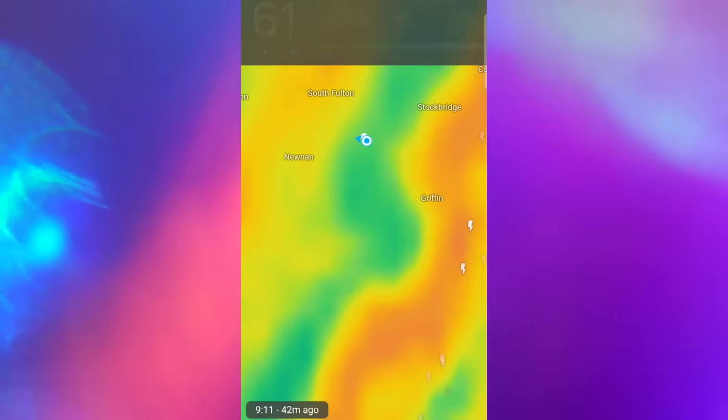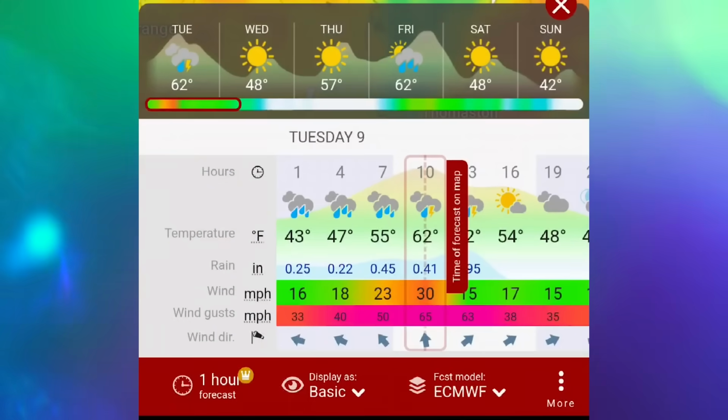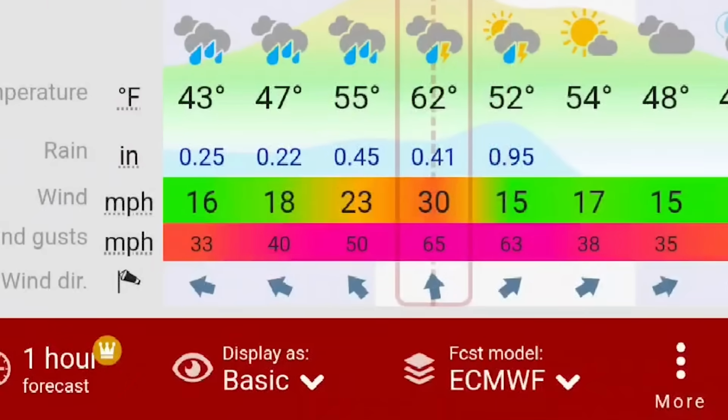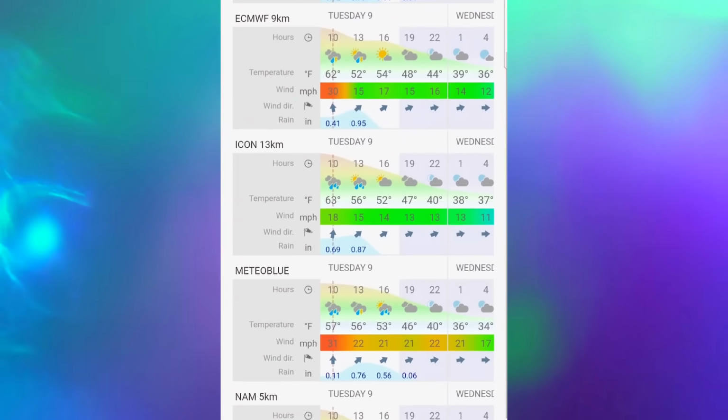If you click here on the 3-day forecast up at the top, above the radar map, you can see where there's a 5-day forecast. It'll go into the hourly forecast that corresponds with it. By default, you're going to get the Euro model, but there's a lot of different models that you can pick from, and you can compare them on another page.